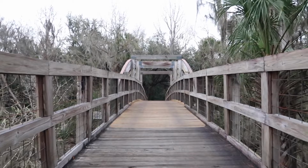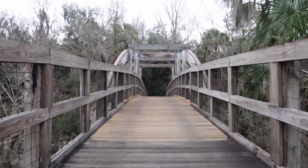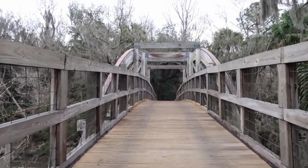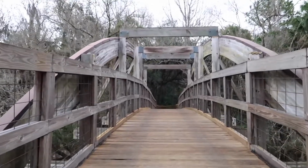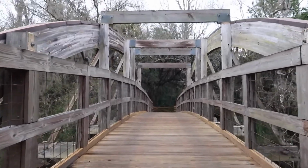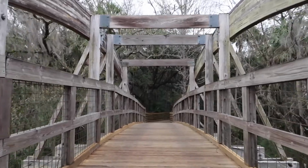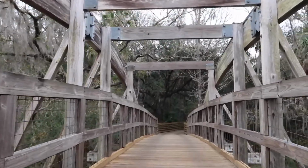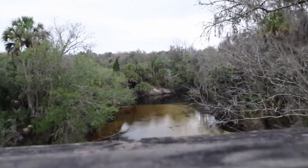Okay, this has to be one of my favorite parks. All these different bridges add an extra ambiance. This one especially. This one's really long, but really peaceful. And a lot of people have been stopping to look at this view, which I don't blame them.